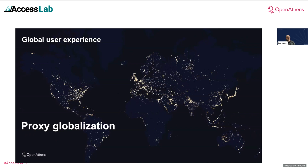The first one to talk about is the globalization. So we've now got proxy servers across these territories, which makes it a lot more efficient and quicker to use.